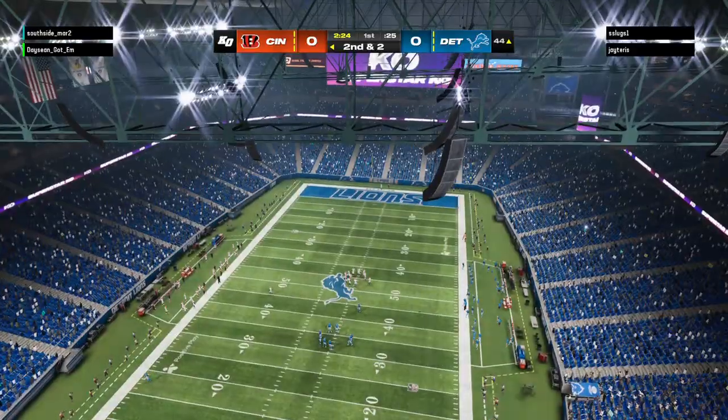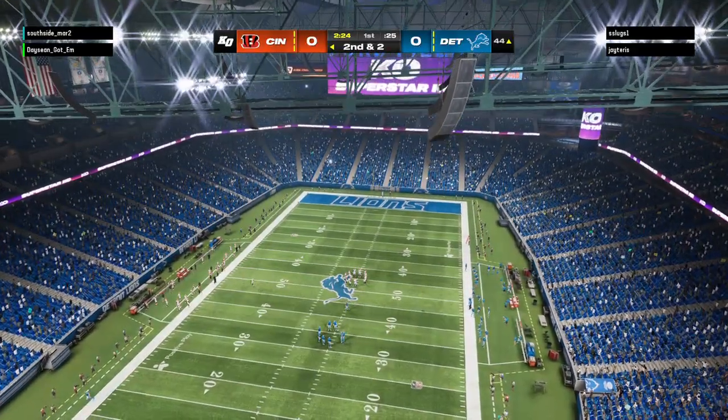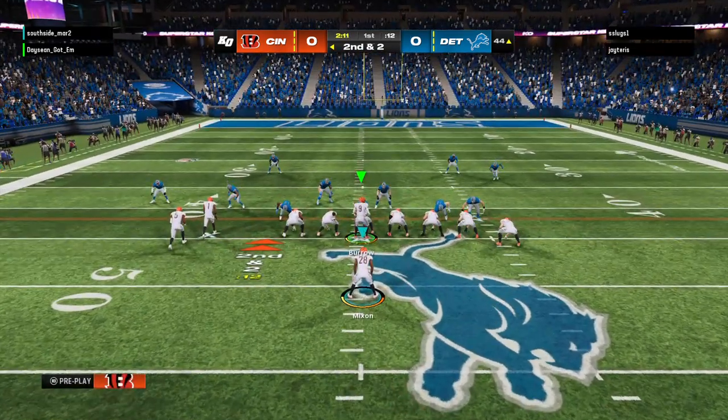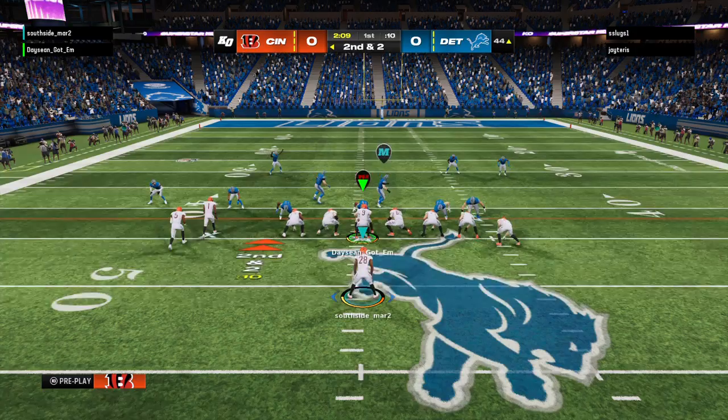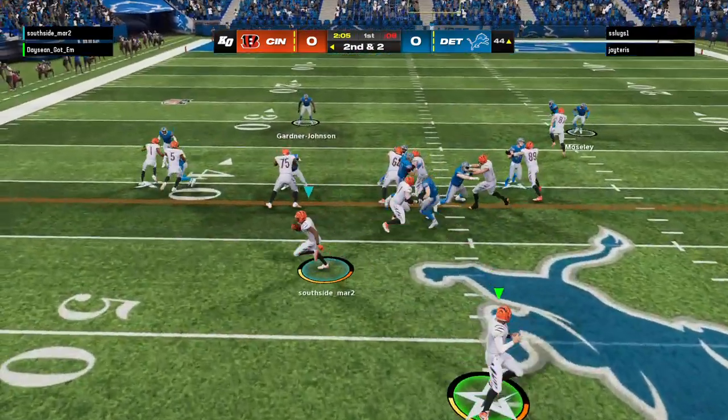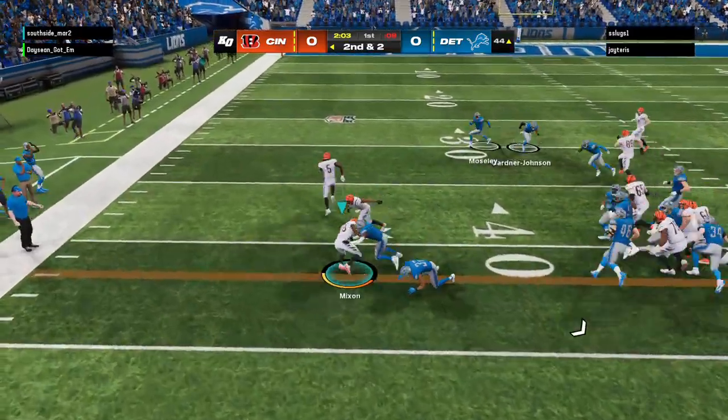Yeah, 230, 240 range. Yeah, not super huge. Maybe not counted on to be that inline point of attack blocker that we used to have in the good old days. But you can flex him out. You can run wide receiver routes with him. You can make him a primary target. And that's how he'll shred the defense.